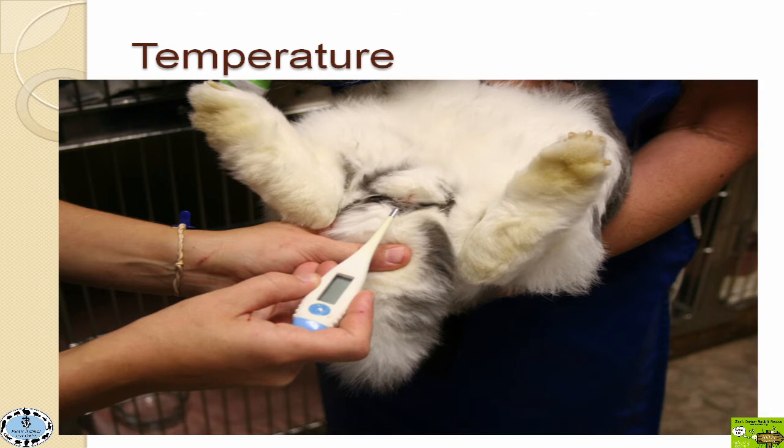Now, on the rabbit's underparts, you have your urethra opening and then your rectal opening. They're right next to each other, so there's going to be two holes. Go for the lower hole. Don't go for the upper hole. That would be uncomfortable for the body. The hole closer to the tail, that's your rectum. That's where you want to go into.